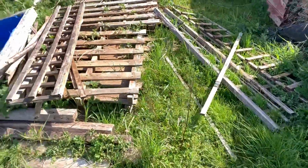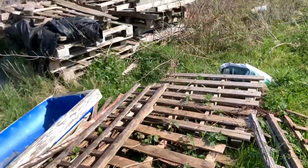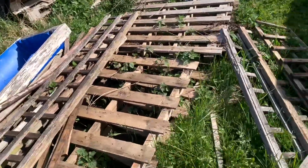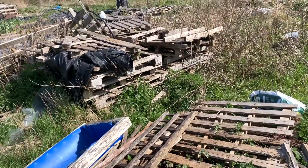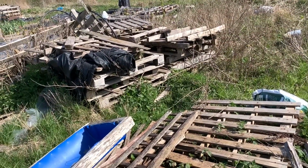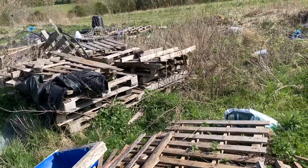And that's kind of as far as I've got here with the grass cutting at the moment. I've got some tidying up to do. I've got a big wrecking bar at home, so I can hopefully take apart some of these pallets and tidy this area, because I would like this year to be able to start growing up this area.